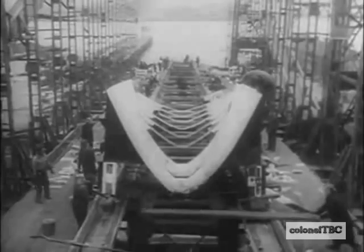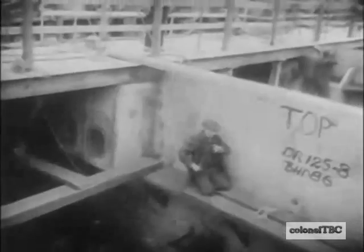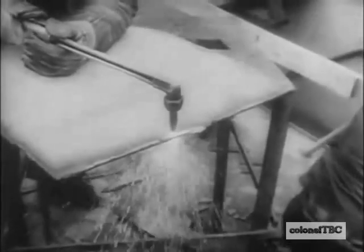Here, workmen rush to completion new destroyer escort craft. Fast, trim, 300-foot warships of prefabricated steel. Four months in building from keel to launching.